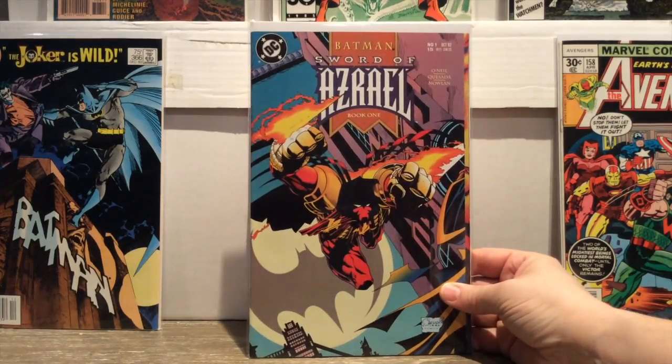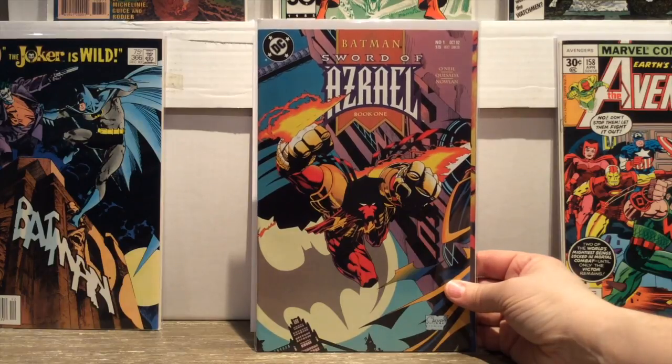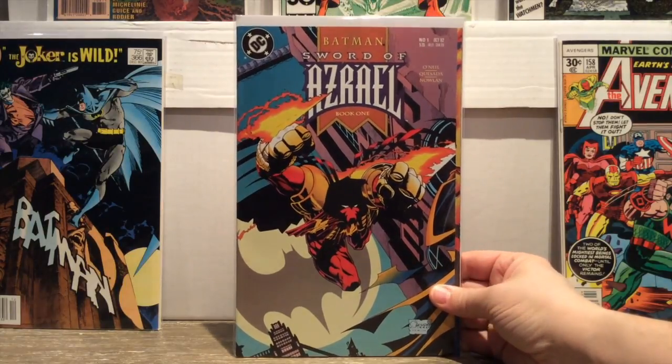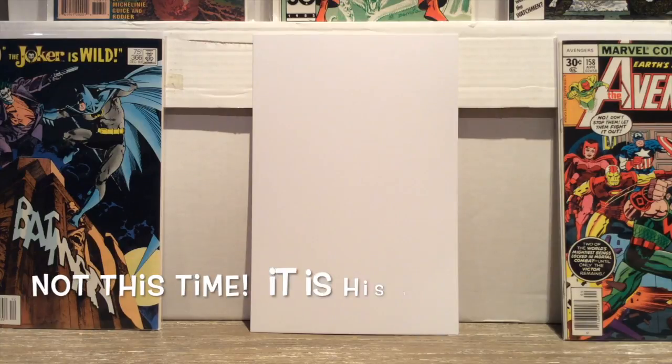Remember when Quesada was doing DC books? He did The Ray. He did a couple other ones. Yeah, gorgeous. Batman, Sword of Azrael. I believe this is maybe the first appearance of Azrael. Don't quote me on that, though. I'm always wrong about that stuff.